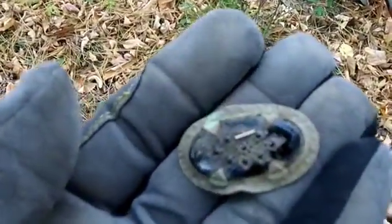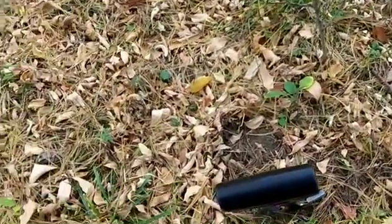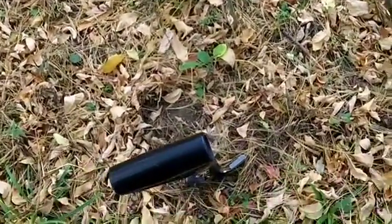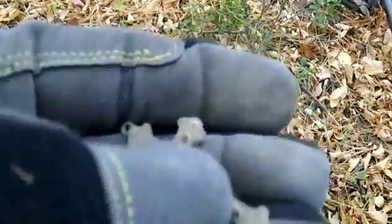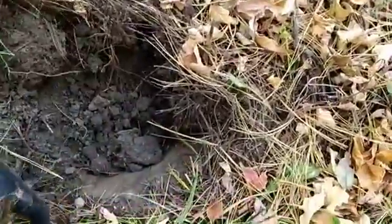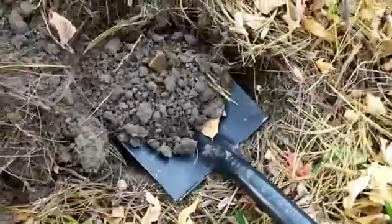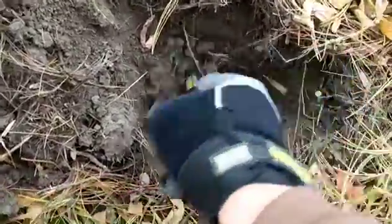There's the brooch type object. Cross here. Part of a necklace. That's cool. So let's see if I can hold the camera and do a live dig here. Hopefully we got something good in here. That's about the depth I've been finding the wheat, 5, 6 inches. Silver, the nickel I found yesterday, I think, was right around that.